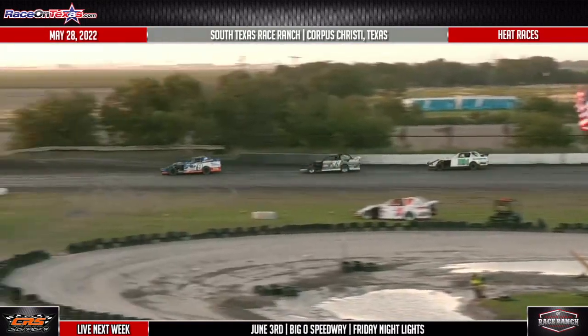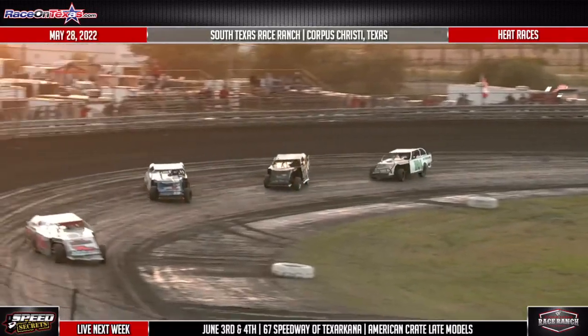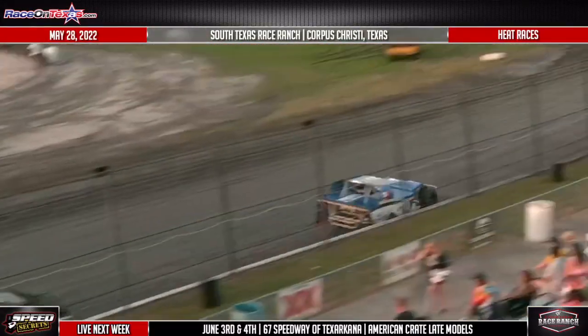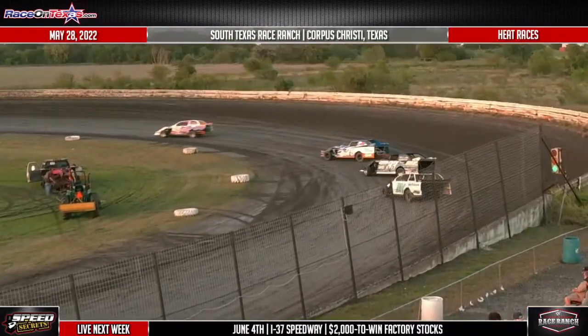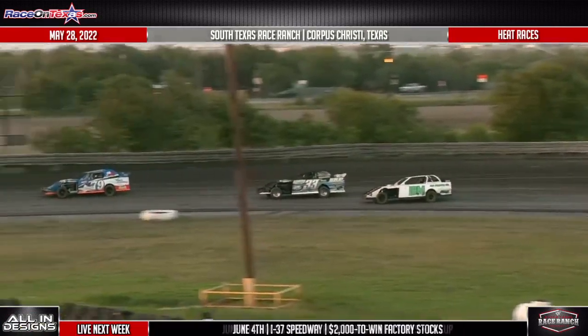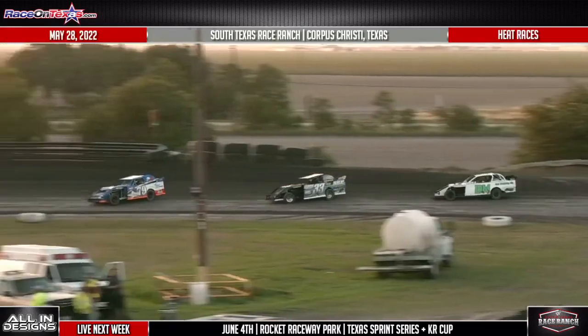All right, Ray Allen Kulhonik, he's second in points right now. He would like to get up there and grab a spot if he could. He's in that 33 car. Front two look to be pretty solid as we got two to go. All right, we could have a battle of Makaceks here as we're getting close. Two to go, folks, two to go. All right, there's two to go right now.